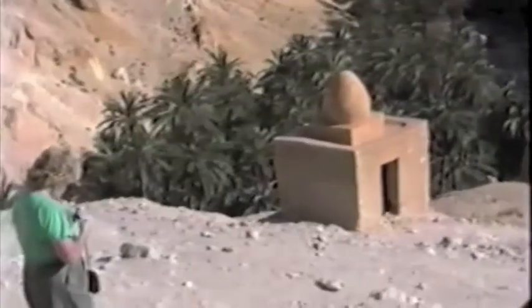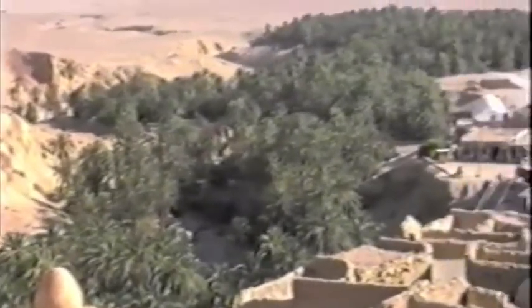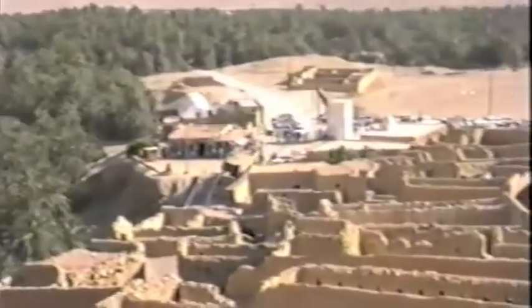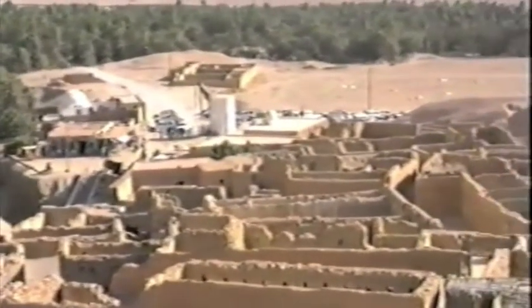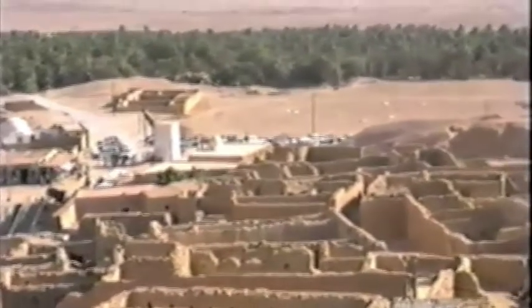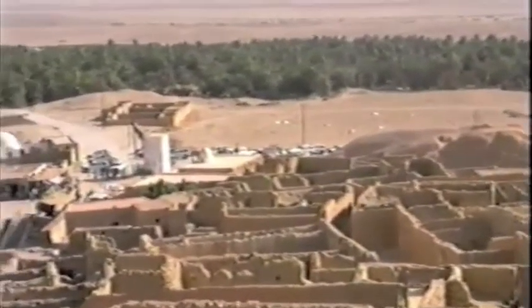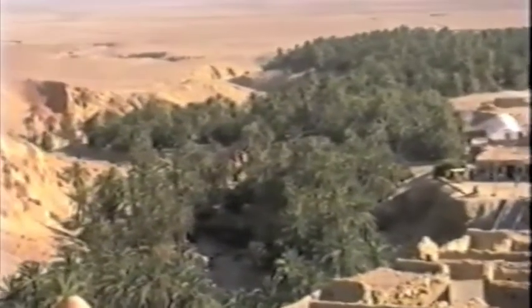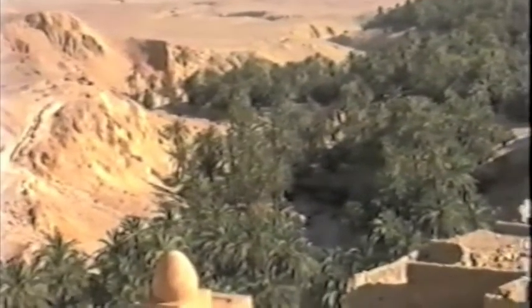This oasis is a natural oasis. The difference between the natural oasis and the artificial oasis is that in the artificial cultivated ones, the palm trees are planted in lines, like the olive trees, whereas in the natural and spontaneous oasis, the palm trees are out of order.